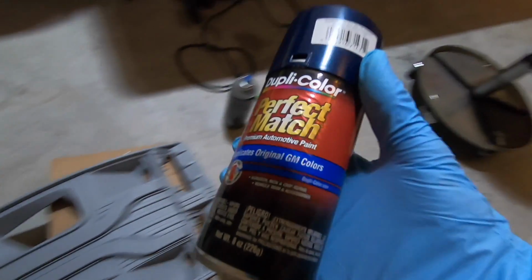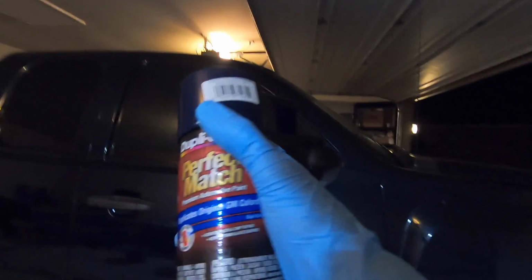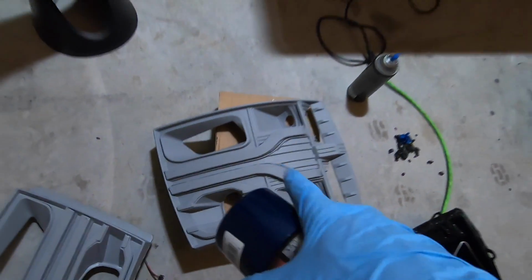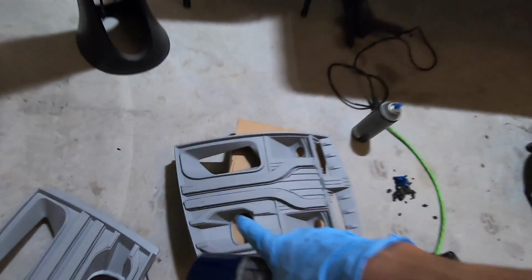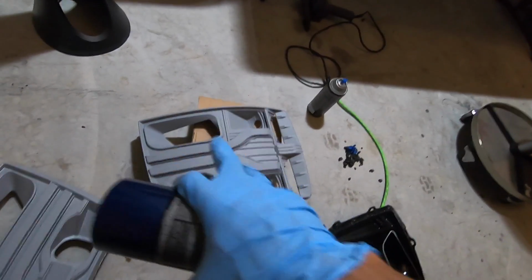If you've seen any of the other videos, this is the same stuff. Duplicolor perfect match. Since my truck is a dark Ming blue metallic, this is actually really, really close. We did the aftermarket tow mirrors, we've done the housing on these, and we're going to use this again on the housing here. So we're going to hit that, and then we'll pull that tape off and then do our special design we're going to do on the inside.